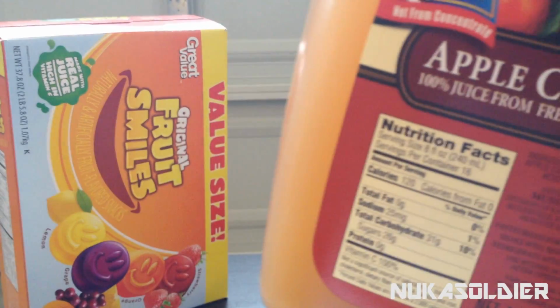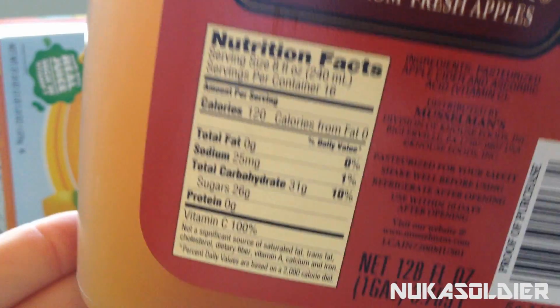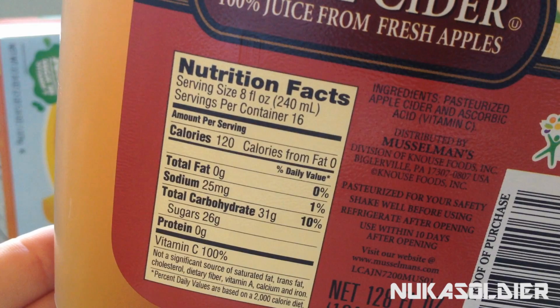But what are the benefits of it? Of course, as you can guess, number 1, 8 fluid ounces, 100% vitamin C.